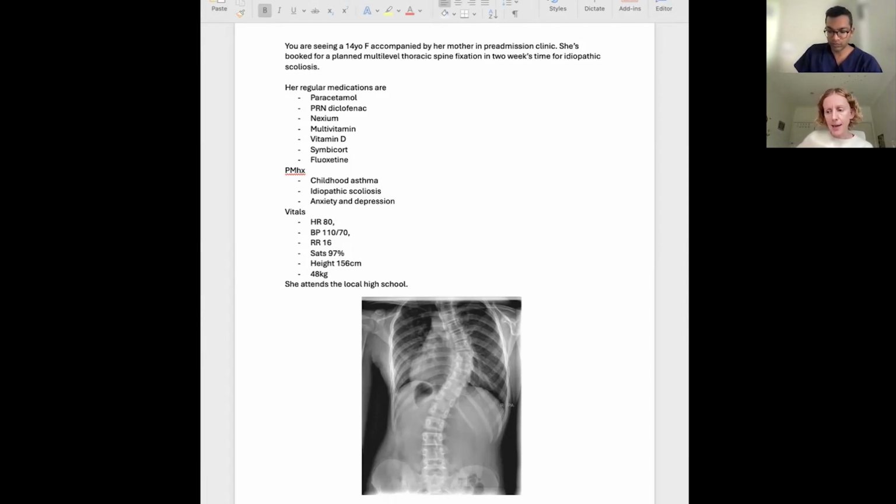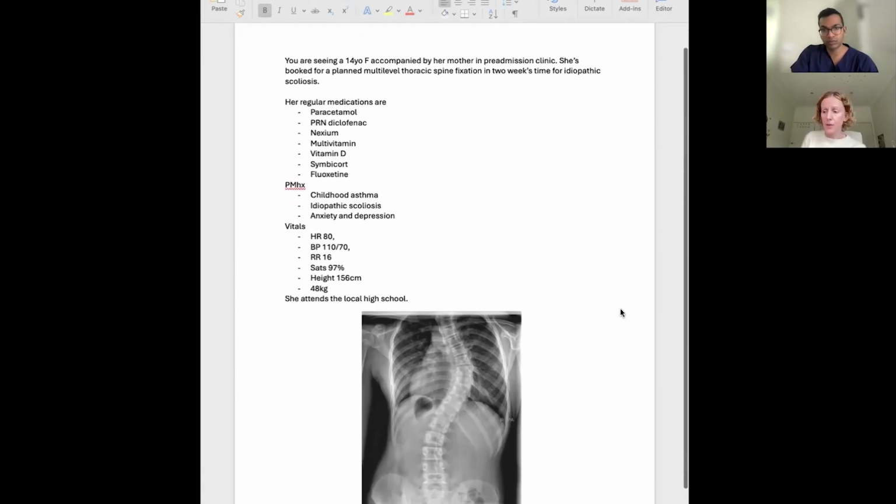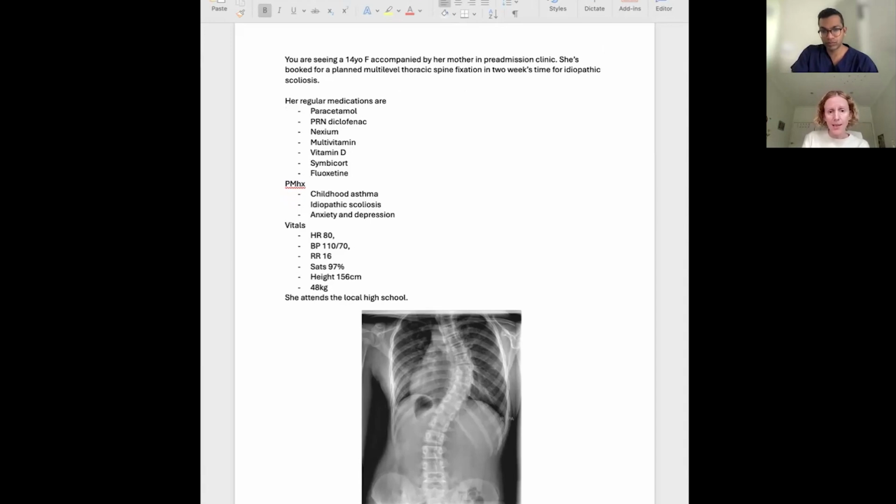Then I'd want to examine her mostly from a cardiorespiratory point of view, and I'd want to do a thorough examination of her airway as well. So do my standard airway assessment, with particular attention paid to mouth opening and neck extension. I would want to assess her respiratory system, looking at her work of breathing, respiratory rate, saturations, looking at her air entry on each side and auscultating the chest to see if she's got equal air entry, and also bearing in mind her asthma, I'd want to see if she's got any current wheeze or added sounds at the bases at all.